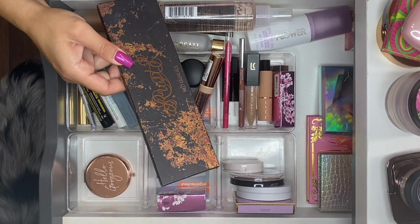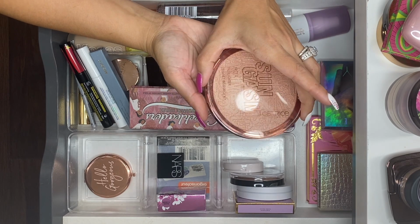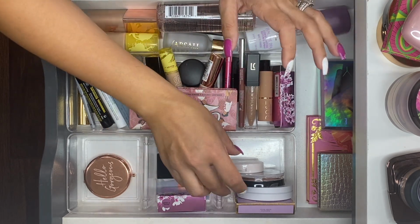Let me pull this guy out. I have a highlighter in here, and I have this palette. Catrice Sungasm Face and Body Highlighter. This is blinding. It's super beautiful. I'm gonna go ahead and pull it out.